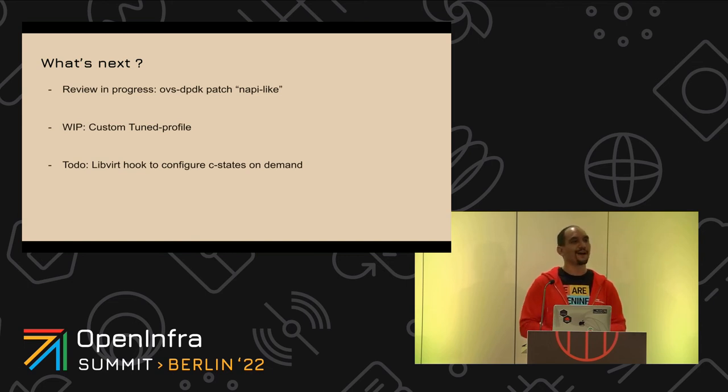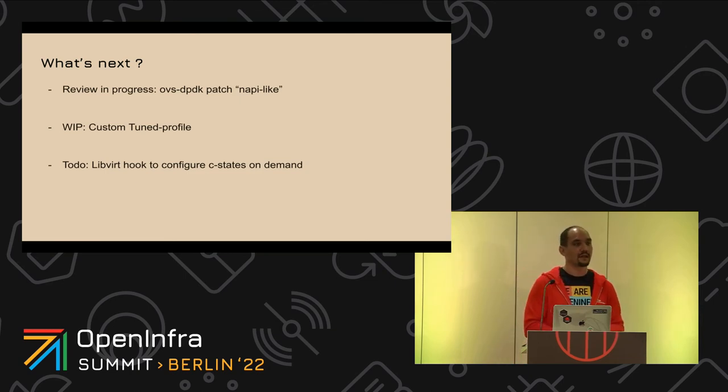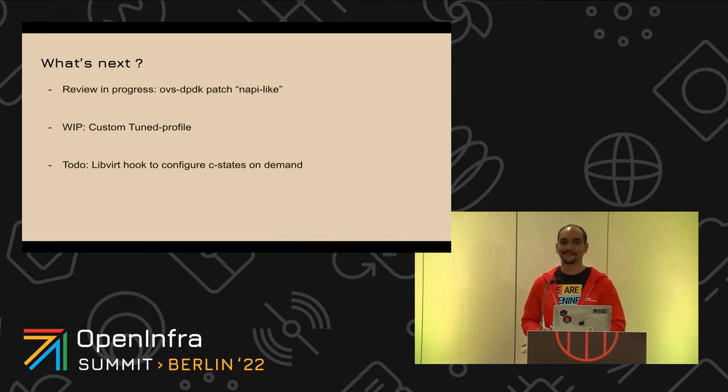Of course, we could do that with Nova so that Nova could act on that, but what can we do today? Today, we can just put a libvirt hook in order to enable those C-states on demand. Because as we are using CPU pinning, we know that those CPUs and those cores are dedicated to the virtual machine. So thanks to that libvirt hook, we can just put that up and down as we need.